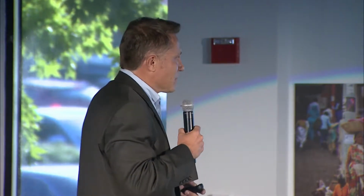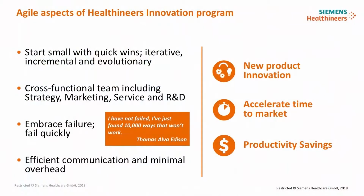And frankly, if this had just been an R&D endeavor, we would have had less credibility and struggled to prioritize appropriately some of the projects we were going to take on. We would embrace failure, fail quickly, no problem there. But we would also prioritize efficient, high-bandwidth communication and minimal overhead, which in a regulated industry like healthcare is definitely not the norm.